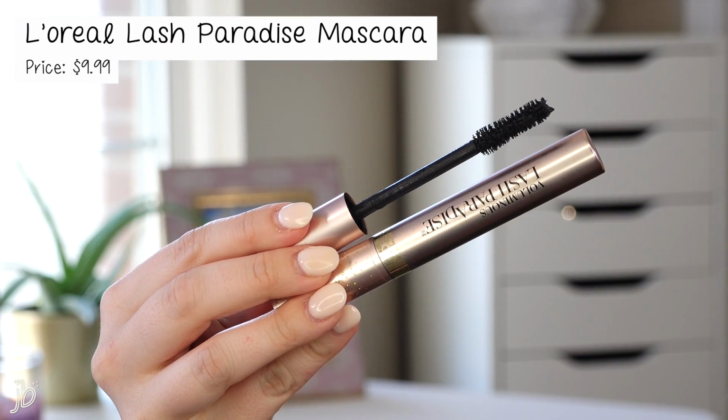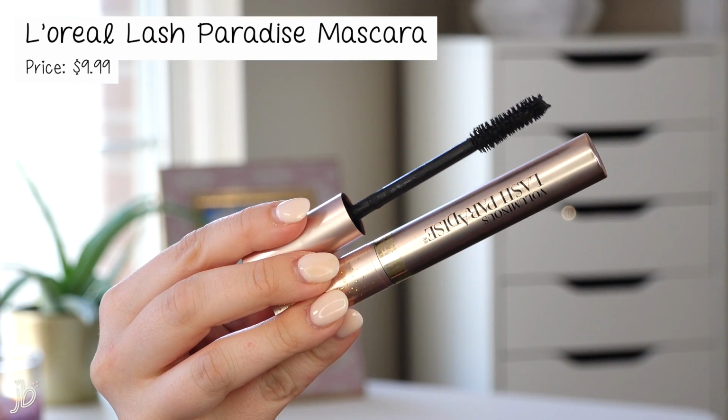I have two empties of my absolute favorite mascara of all time, the L'Oreal Lash Paradise. It just pushes my lashes up, it curls them, it blackens them, they're just like fluttery little velvet lashes. And that's why I love this. I need to get another one. Ugh, it dries out so quickly.